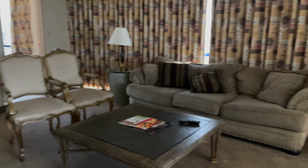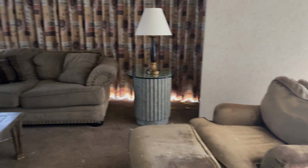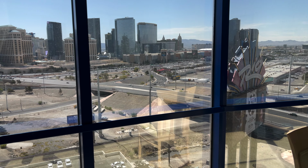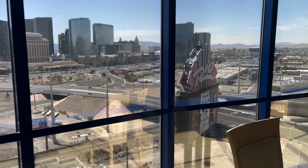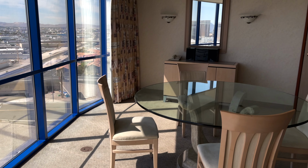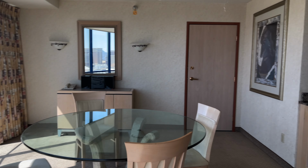We're back again with another video, and today we're looking at suites in the Masquerade Tower at the RIO. So first of all, let's just check out this view. Isn't this crazy? You can literally see the entire strip, and out of all the rooms I think I've stayed in, this view is probably one of my favorites, and you can literally see a train also.